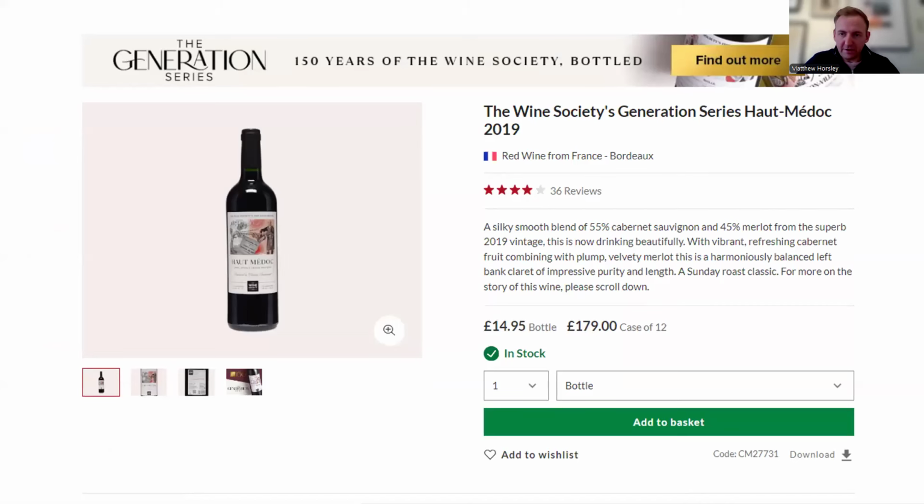So as I mentioned, these are all from the tasting pack. I'm pretty sure they're in the order that I'm tasting here, but I've got the wines on the screen so you can taste along just to make sure that you are keeping up and tasting the same wine as me. So the first wine is our Generation Series Haut-Médoc, which is from 2019, which is a really fantastic vintage in Bordeaux. The wines are quite powerful, they're quite tannic, they're quite structural, they perhaps have less of the flesh and weight of perhaps 2020 and 2022, but they do really make very enjoyable drinking.